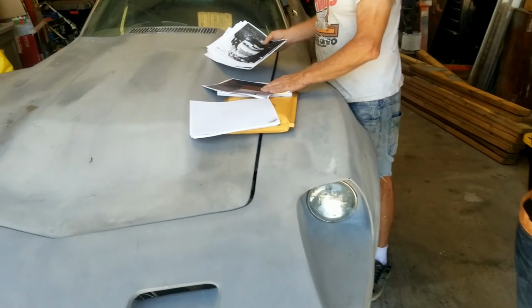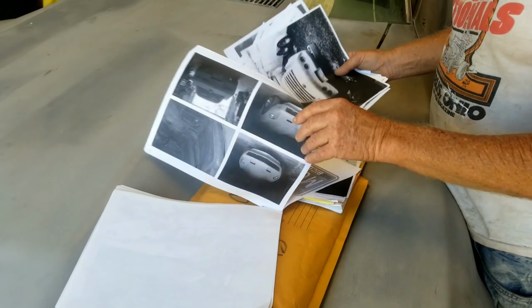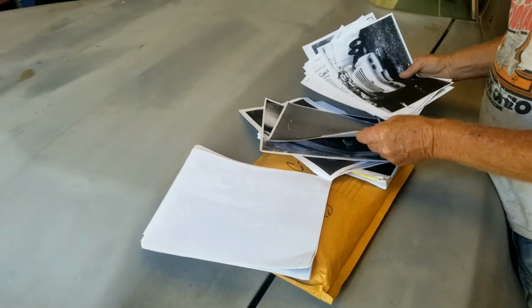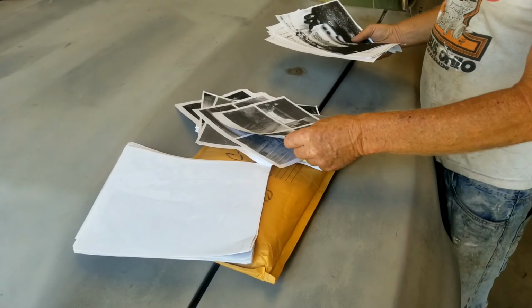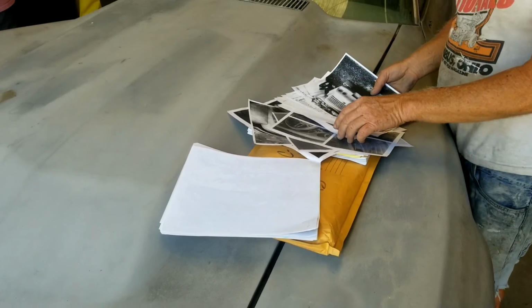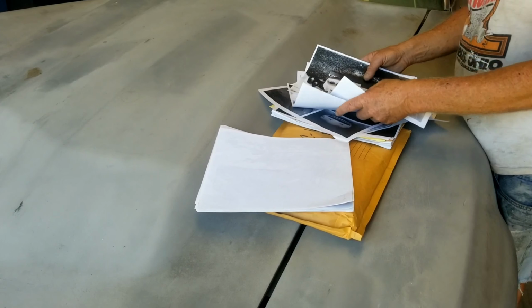Here's all the rest of this stuff, too, the pictures of the stuff that was also in it. And it's also the air cleaner. Right, I saw that in the picture. You see it in there? Okay, that, and then the valve covers are the original type, too.